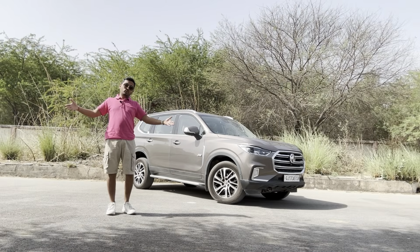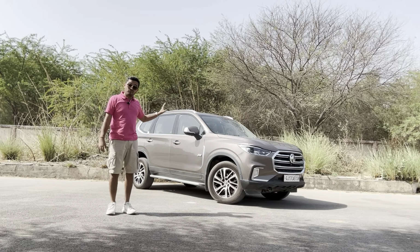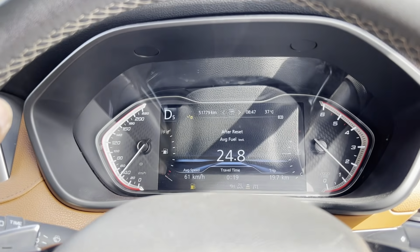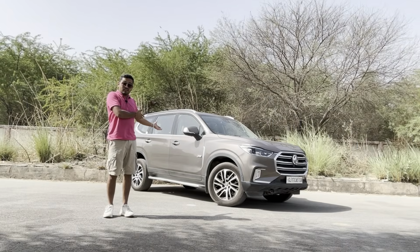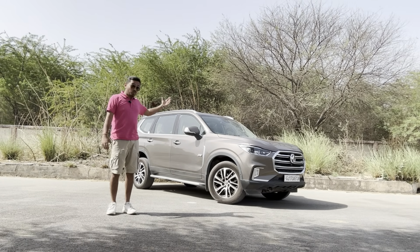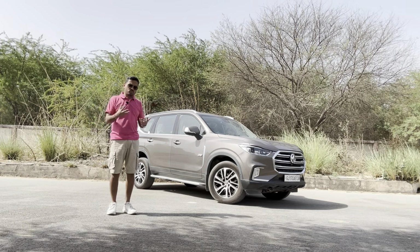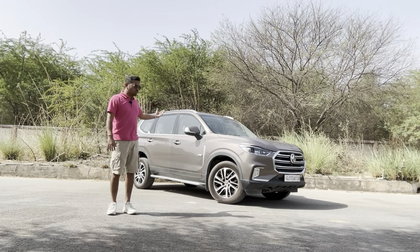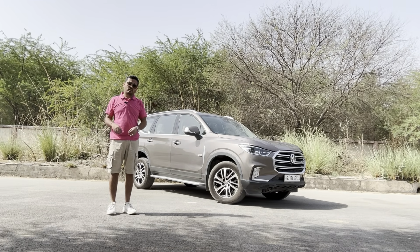And as we saw in this video, and you saw on our social media as well, this is also very, very efficient. In our hypermiling test, this was able to do 25 kmpl. This weighs 2.5 tons. It's very heavy. But with that twin turbo diesel engine, it was a no-brainer. It is super smooth, very refined. The engine and gearbox combination is wonderful. The suspension setup is tuned beautifully for Indian roads.